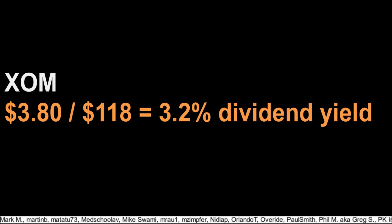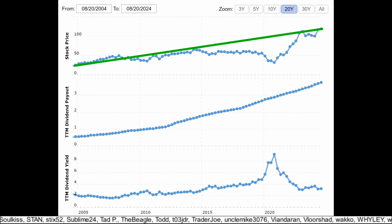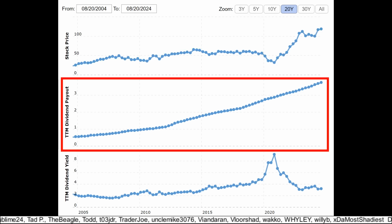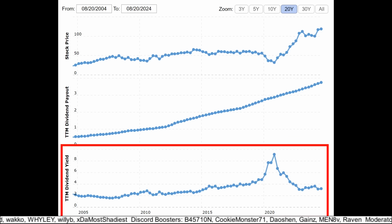Take a look at this two decades' worth of Exxon Mobil data on Macrotrends. The top chart is Exxon's stock price over time, and you can see how it's gradually trended up, though we had a dip a few years ago when the pandemic hit us. The middle chart is Exxon's dividend payouts over time, and that trend is a nice smooth one, only going up, because Exxon is a dividend aristocrat that has paid and raised its dividend each year for 42 consecutive years. And then the bottom chart shows Exxon's dividend yield over time, and you can see how it fluctuated a bunch throughout the years.